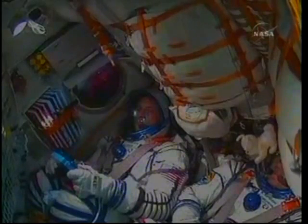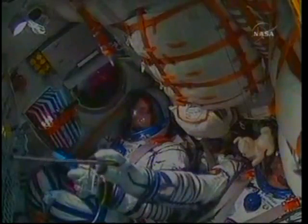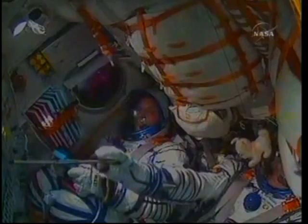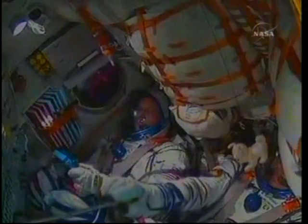The Soyuz sailing on toward orbit, all systems reported in excellent shape. The Soyuz core stage, or second stage, performing as advertised. This stage is 56 feet in length, 13.5 feet in diameter, providing 96 tons of thrust.